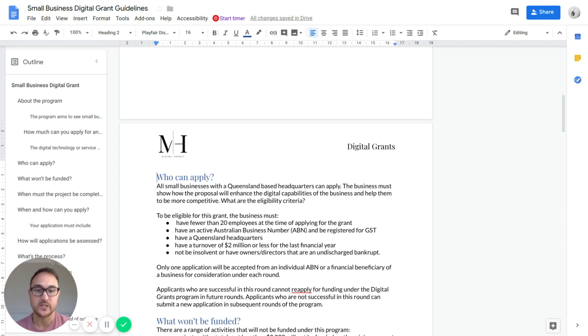Now, this is just for small business owners as well, which means that you have to have earned less than $2 million in revenue in the last financial year. If you're earning more than that, unfortunately, guys, you are no longer a small business. Congratulations. Now, the last thing to cover off is that you cannot be insolvent or have any of your directors or owners that have been bankrupt before.